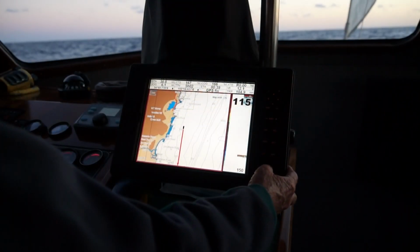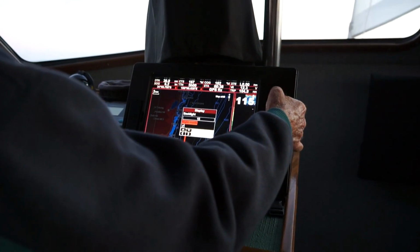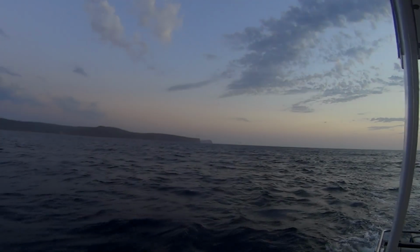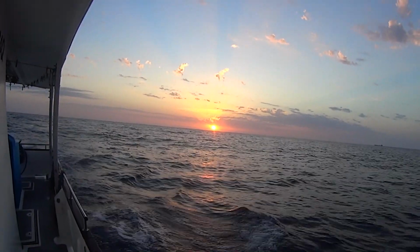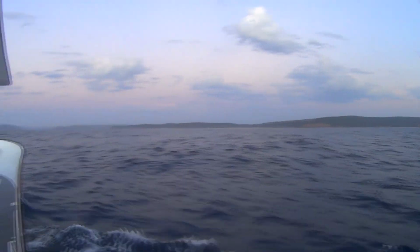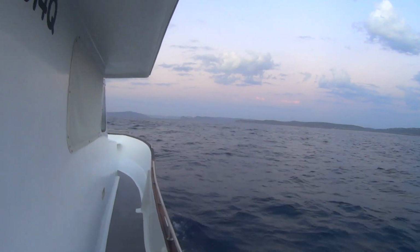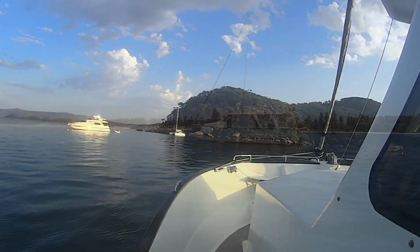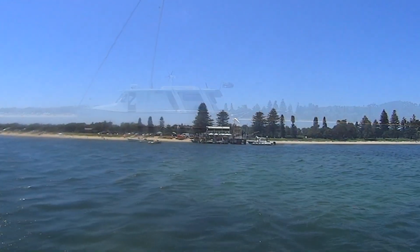It takes a bit longer with the wind dying and the East Australian current setting north. We arrive off Broken Bay just after dawn. We grab a mooring in the lee of Barrenjoey Headland and have a well-earned sleep. Later in the day, we anchor off what looks to be a cafe and head ashore to explore.